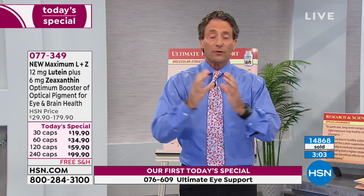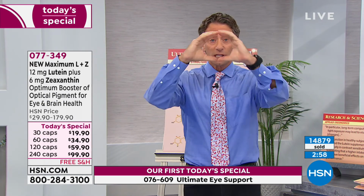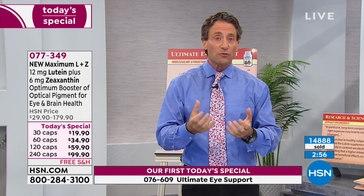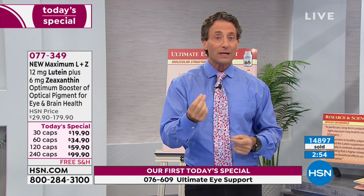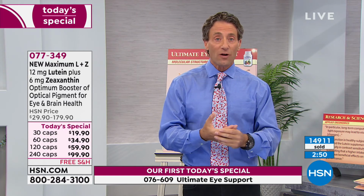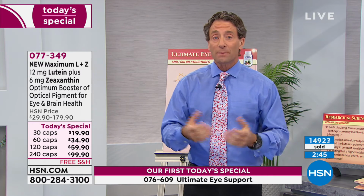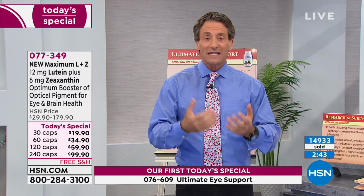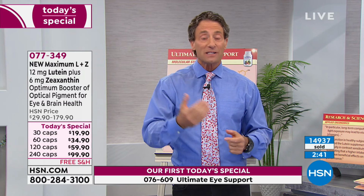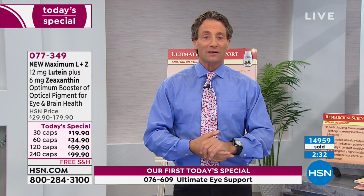If you look at the macular region of our eye, the very central region, that's responsible for the central core of our vision, that central region is principally zeaxanthin. And it doesn't take a lot. If you're getting a few solid milligrams every day of zeaxanthin, that makes a profound difference. But the typical American diet doesn't even give us a milligram of zeaxanthin daily. So perhaps this is a wake-up call to shift your diet around a little bit.